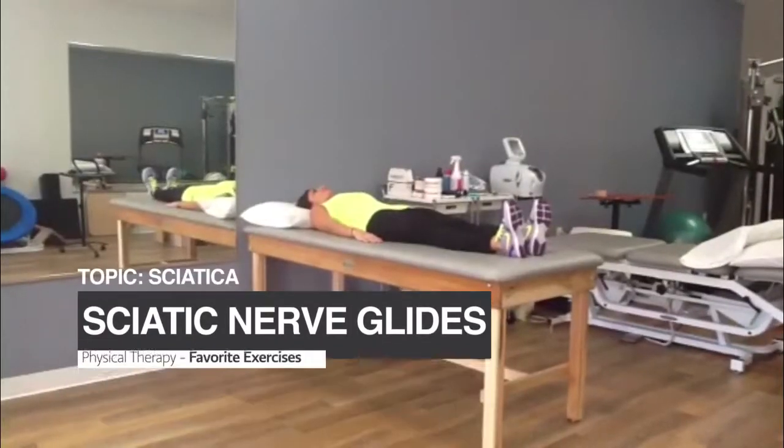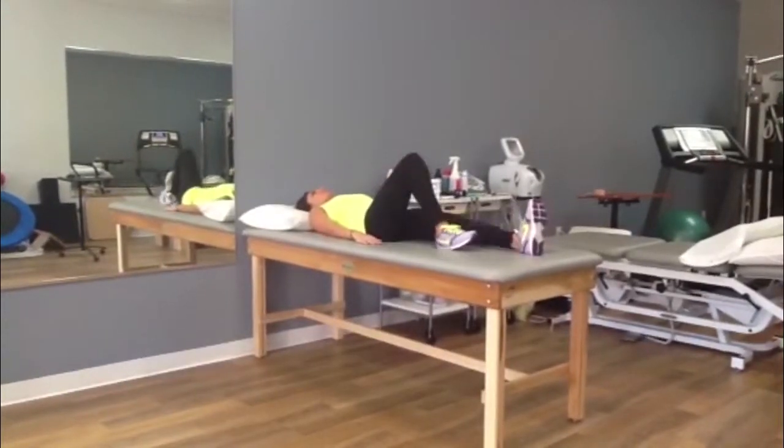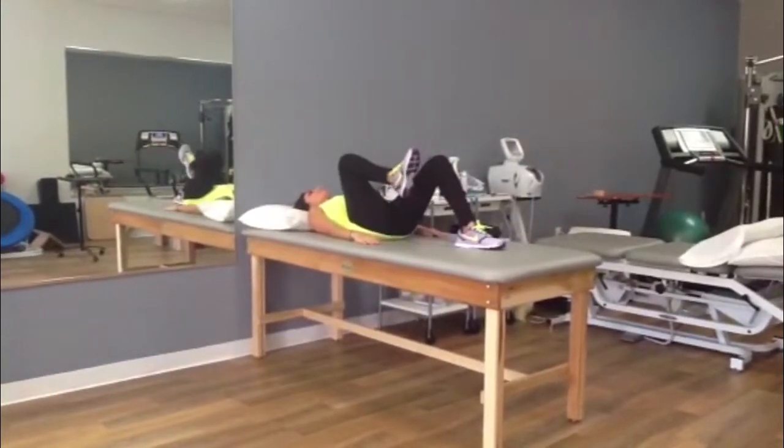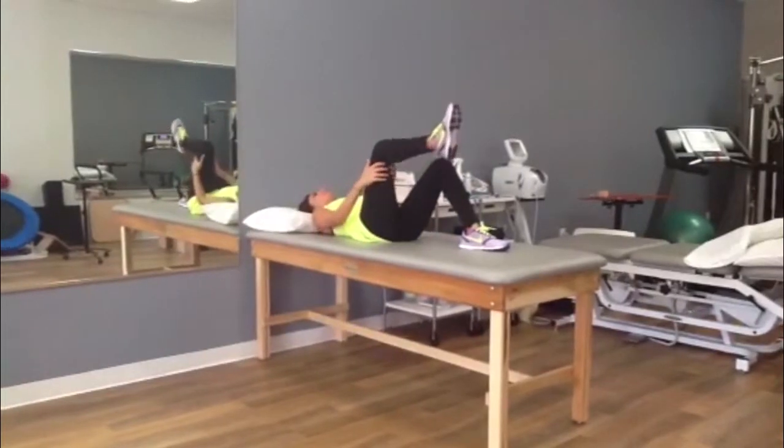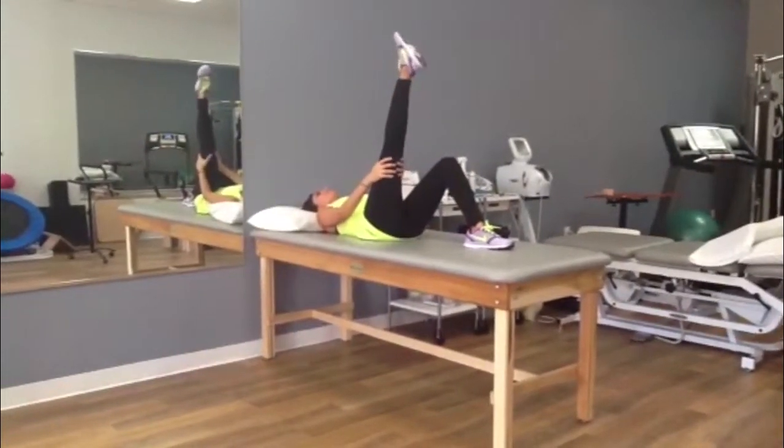The first is sciatic nerve glides. The patient lies in supine with their knees bent and then gently pulls one thigh toward their chest until they're holding their hip in a 90-degree angle. They then extend their knee as far as they comfortably can and flex and extend their ankle if able.